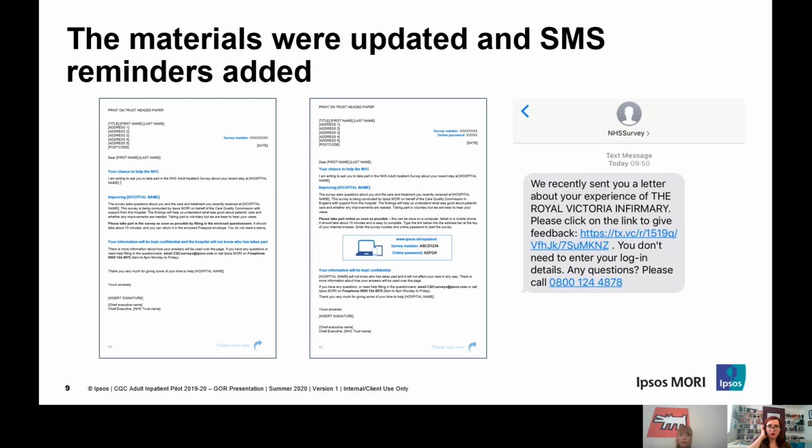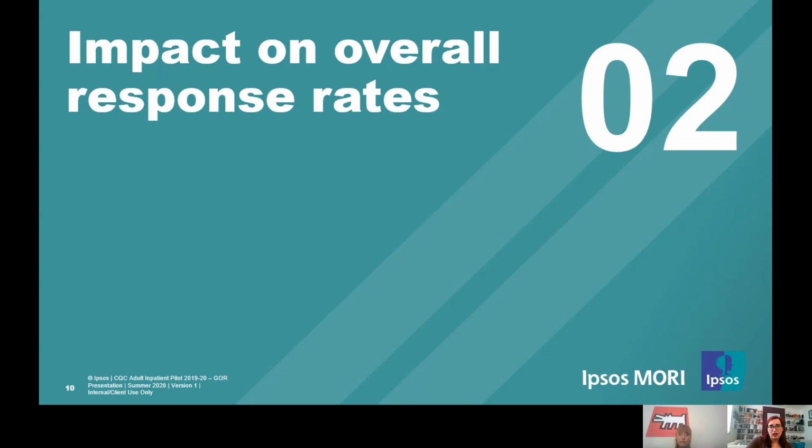And for the text messages, we made sure to include a reference to the hospital that people had been to, and the term NHS survey is who the SMS came from to legitimise it. And it included a link that went directly into the survey, so they didn't need to log in. And a free phone number so people could get in touch if they wanted to ask any questions, opt out, or just confirm what the survey was about before they took part.